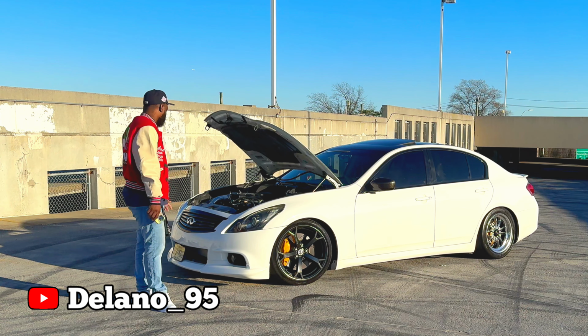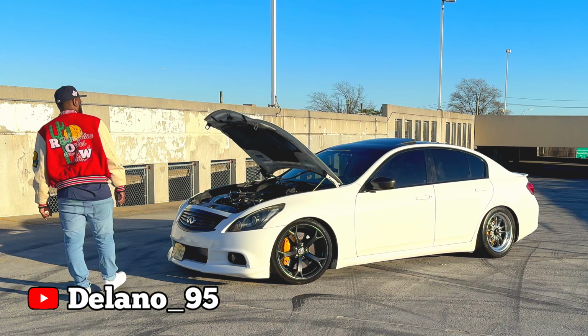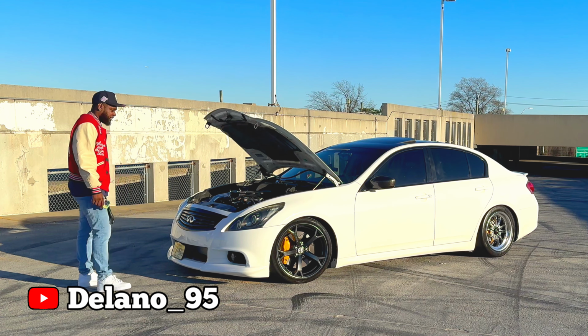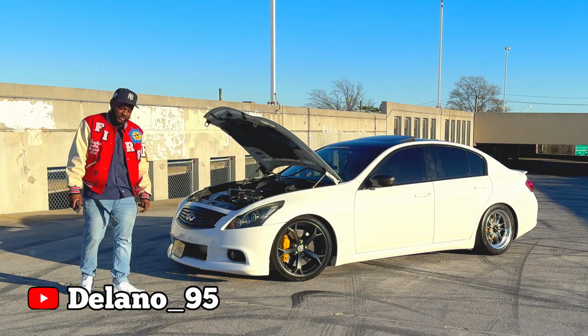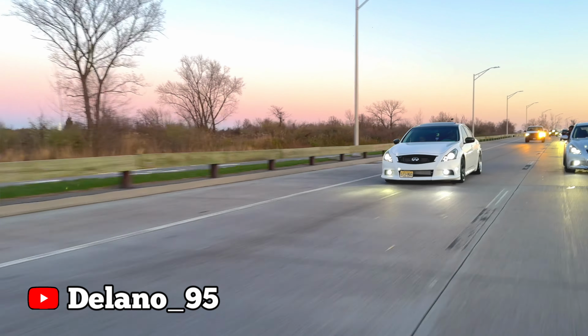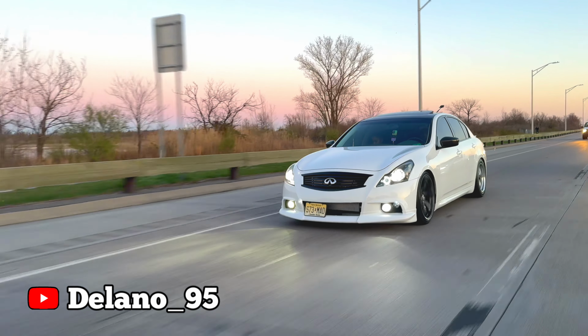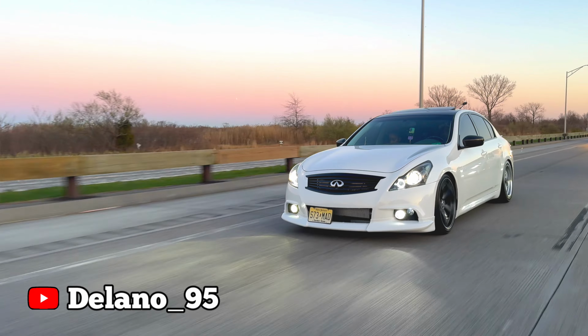My favorite mod so far is the Supercharger. It basically turned this car from a family sedan into a killer. I be having BMWs pulling up next to me and be smoking them like it's nothing. They think this is a game. It's really not.